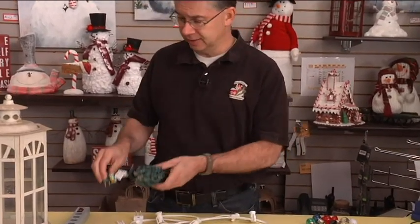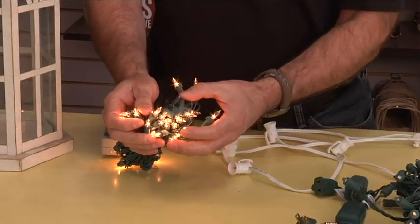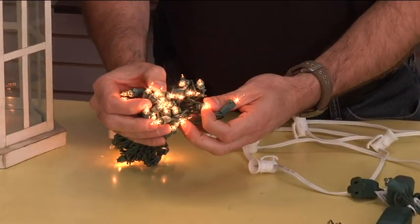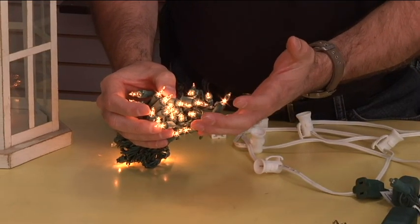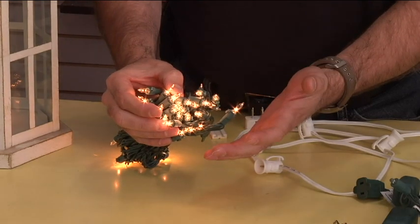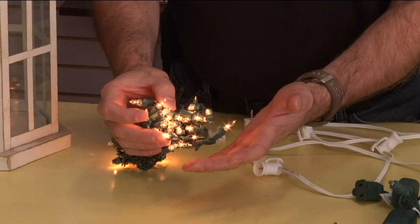But what I'm going to show you is a standard incandescent light set. So this is a traditional light bulb, with a filament in it, and this is your standard Christmas light set, and what that really looks like. There are 50 lights in this set. It's got that nice warm glow to it, and this is what most people consider your traditional Christmas lights that have been around for a long time.